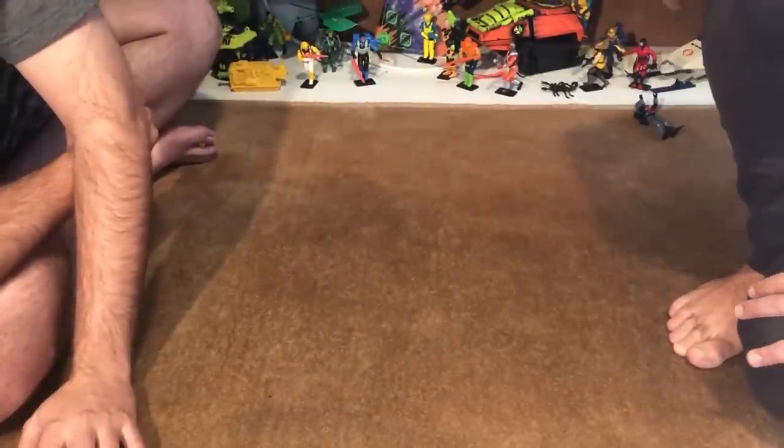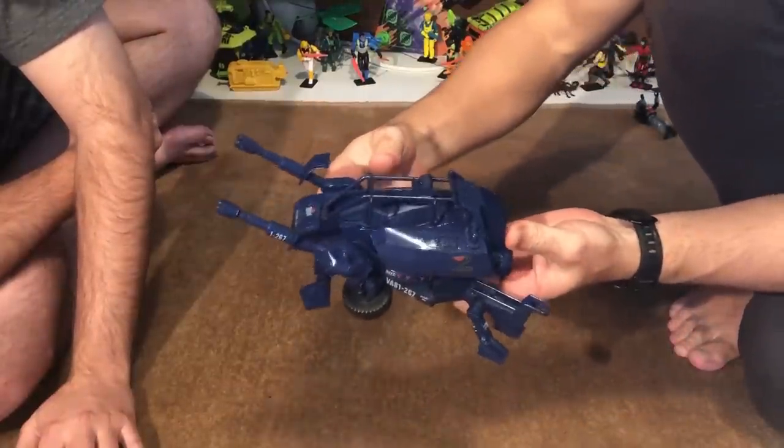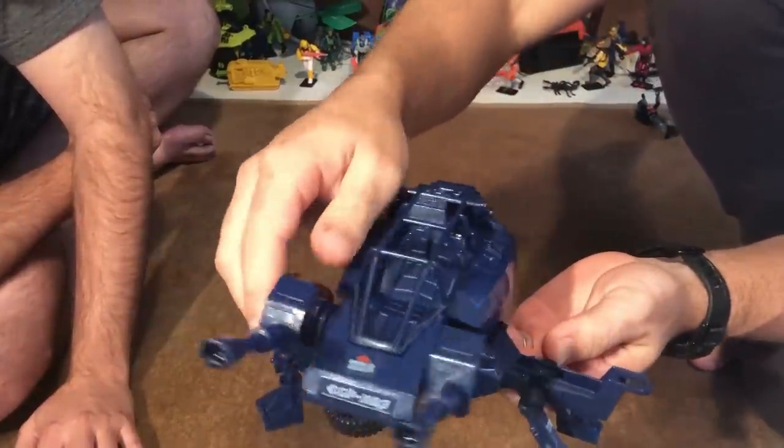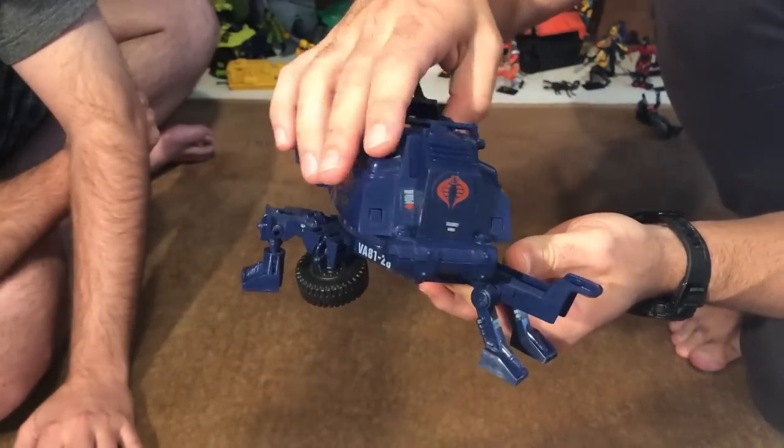Ooh, I think we're as far as 84 now. 84, definitely. Bam! 1984 brought us this beautiful piece, in its regal Cobra blue. That's rather fantastic. Unique in the line. A towed Cobra weapon.